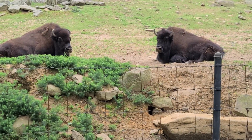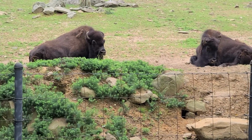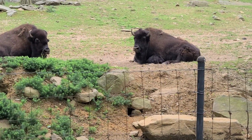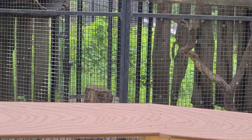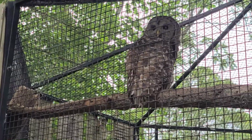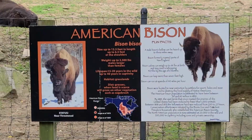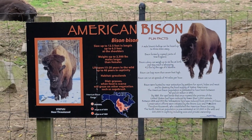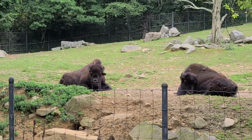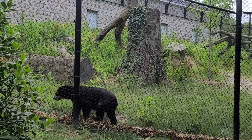It's their fur. They probably rub up against the fence, and that's what they do. You have an owl in here. He's looking at me too. There is an owl here.